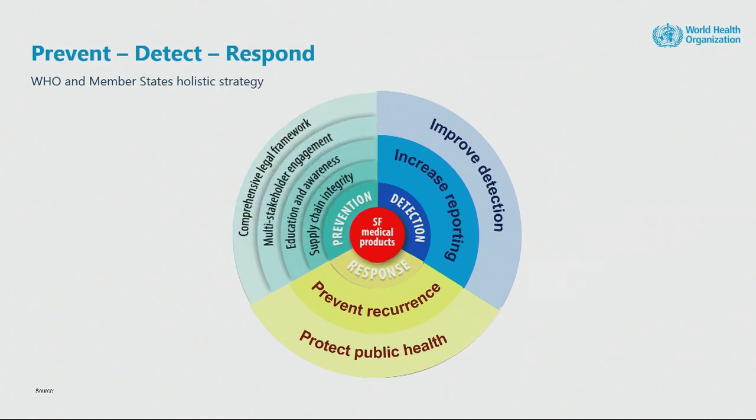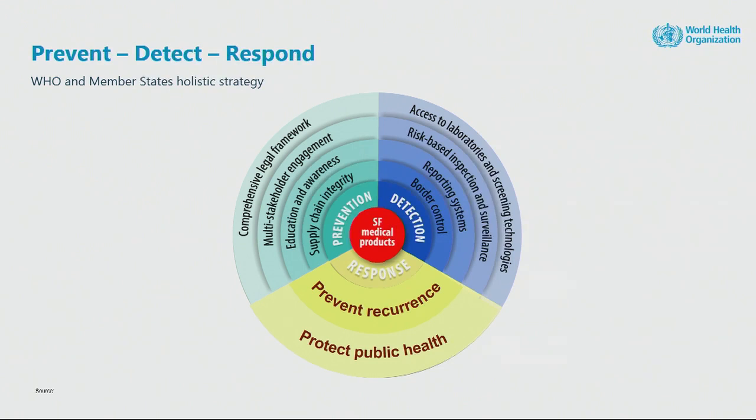So here, you've got a number of elements that my predecessors have mentioned. Once these products have been prevented, if that hasn't happened, you want to make sure that they've been detected. And then, once they have been detected, that's all very well, but you have to report them to the appropriate authorities. And detection is about access to the right laboratories, access to the right screening technologies. And you want to be able to have risk-based inspection programs, because these cost a lot of money, but you want to be able to do them right. And finally, if you've detected something, the first thing you want to do is protect public health. That's the most important thing of all. And once you have protected public health, you want to try and understand, based on lessons learned, what's happened, and you want to prevent recurrence.